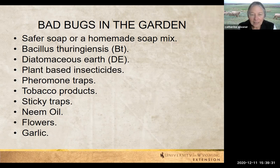Neem oil, again, it's another plant-based insecticide, but it's non-selective. That will also take out your bees, your native bees, your butterflies. So you've got to be very careful with that. Flowers. Just planting flowers, you know, your trap crops and pulling them away from the main crop is how I do it. It's so much easier. Once in a while, I do have to reach for a plant-based insecticide, especially if I'm growing cabbage or cauliflower, broccoli, because those little white caterpillars, they will make you crazy. Those little butterflies.